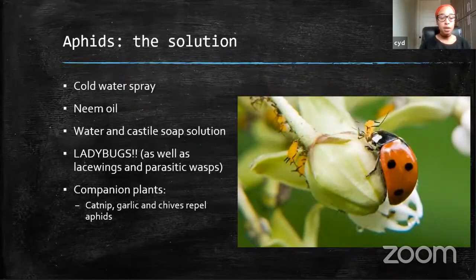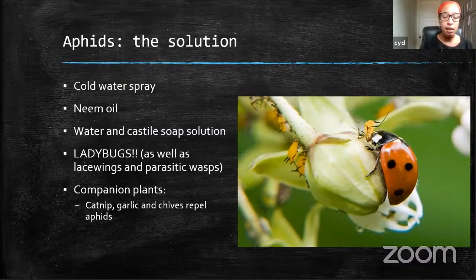So some solutions to an aphid problem: you can just spray them down with cold water. It'll need to have some pressure to knock off the bugs. You can also spray neem oil as a preventative measure. It won't kill the aphids, but it can prevent more from coming onto your plants. You can also do a water and Castile soap solution: a quart of water and a tablespoon of Castile soap or dish soap. I have heard of people also adding a little bit of cayenne pepper to that as well. Then you can spray that solution on your plants.